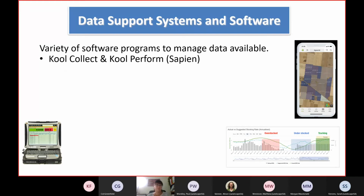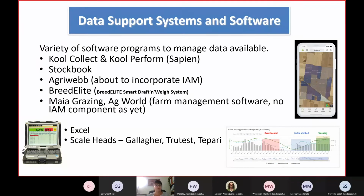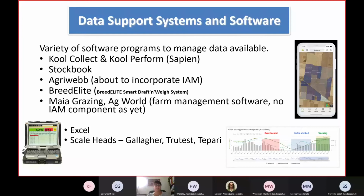So we have Cool Collect and Cool Perform by Sapien. You've got Stockbook. You've got AgriWeb, which are about to incorporate, and they may have already, individual animal management into their systems. You have Breed Elite, which is based from Kangaroo Island. You've got Maya, Grazing and AgWorld, which are farm management software, but they don't have the individual animal component as yet. And of course, if you're good on Excel, you can utilise quite a lot of tools within that to manage your data as well.